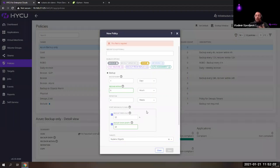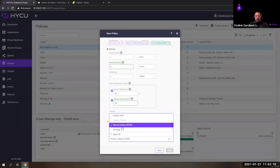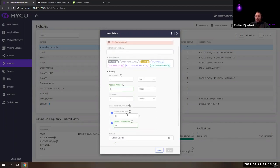And then you can configure a copy with a different, longer retention, and have it, for instance, on warm. So multiple layers can be added there. It can be a Nutanix Mine as a primary target, then a copy target can be a Nutanix object with warm or cloud, or first let's go to the Nutanix object with warm functionality, then copy to a cloud, and then you can have multiple storage targets. With a copy, we always do a copy from a primary target, right?